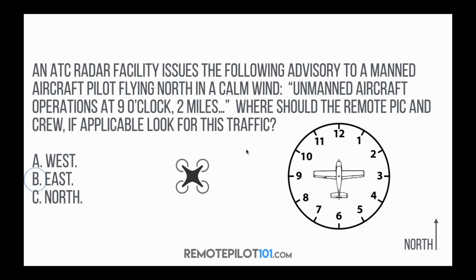Read it just a little bit more. Our correct answer is out to the east. Why is it out to the east? Read the last little bit of this. Where should the remote PIC and crew, if applicable, look for this traffic? That's where everybody slips up. Everybody thinks, oh, it's where should the manned pilot look for the drone traffic? And that's not the case. They flip the question at the end.